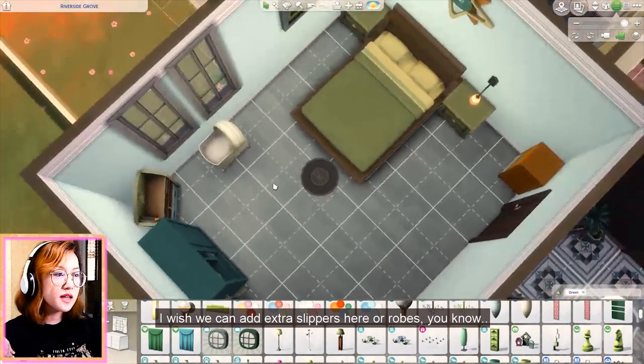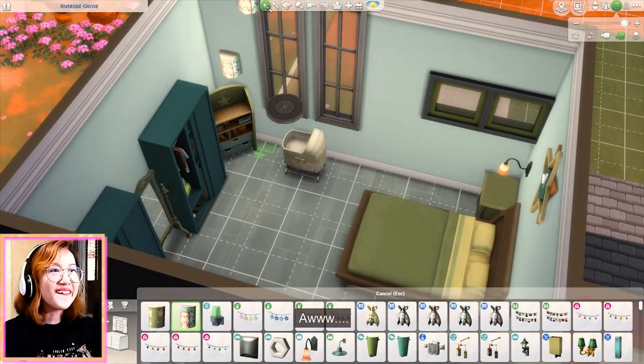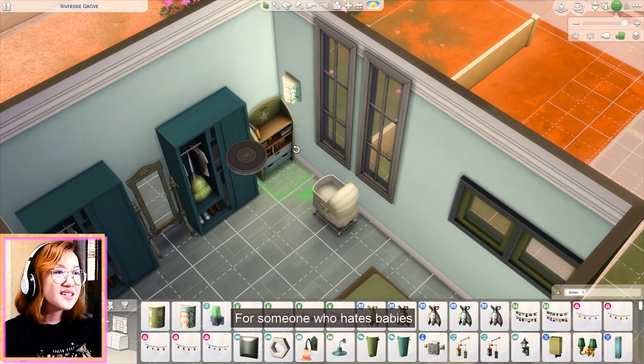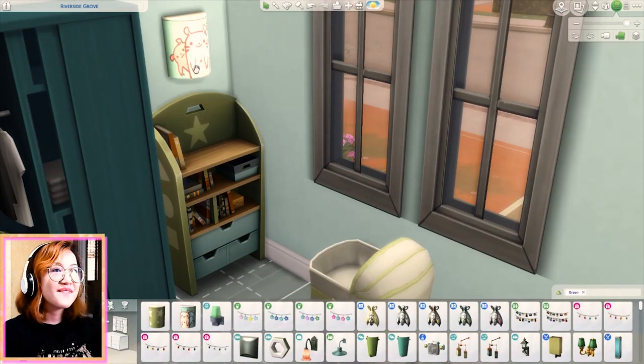I wish we can add like extra slippers here or robes for the baby. Aww. For someone who hates babies, I like cute stuff. I still like cute stuff, even if I hate babies. It's gonna watch for the baby, okay? This kitty cat.